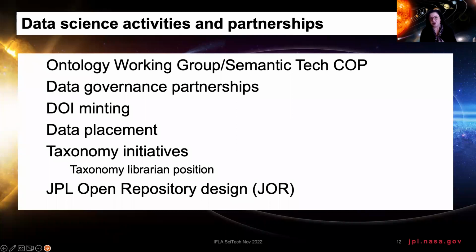Some of you may be familiar with Pool Party. It's a taxonomy development, taxonomy harvesting, and knowledge graph product. There are a number of other products out there. We happened to settle on Pool Party a couple of years ago, and that's what we use for this. But we have really a taxonomy business. We want to develop it into a full-blown service for JPL.